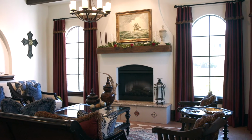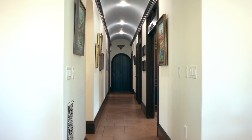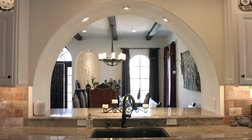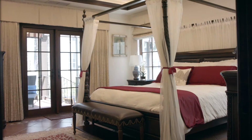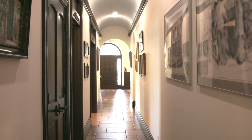We like the Spanish look. We wanted our interior to look like the exterior. So when you walk into the house, you feel this sense of connection between the exterior look, which is the Mission Spanish, and the interior look, which has a lot of Spanish effects.